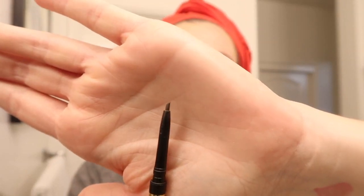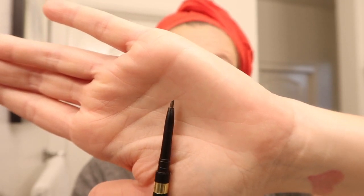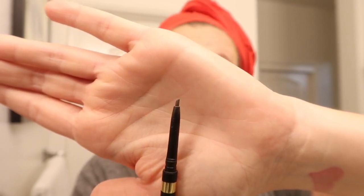I don't know if you can see, probably can't, but it's already starting to gunk up on the side with the very pointed tip. As you run it through your brow, the product starts to gunk up, and then you'll get a little ball of product on the edge of it. It's because it's so slick and so oily. I like something that's a little chalkier, that I really have to work with, where this almost glides on too easily, where I feel like you can easily mess up because of that.